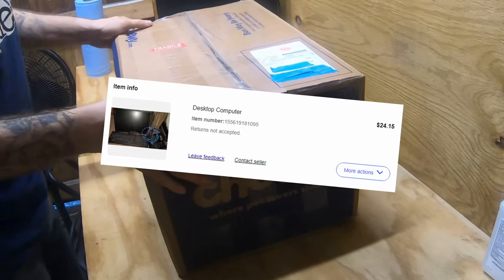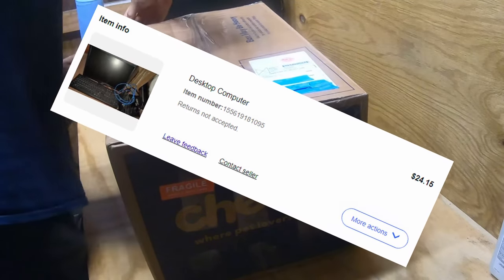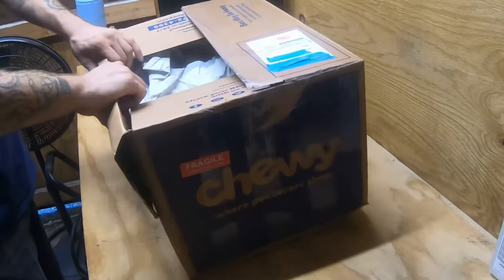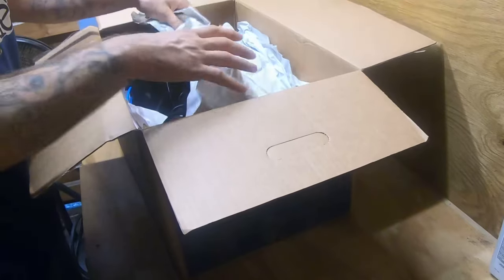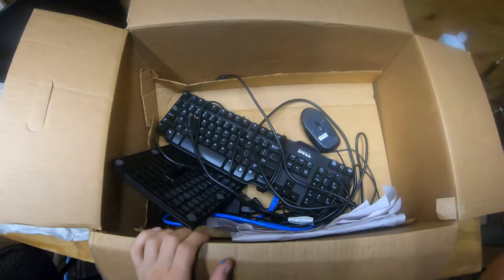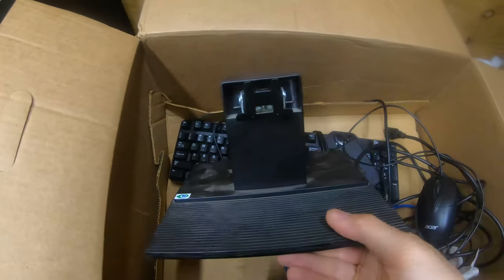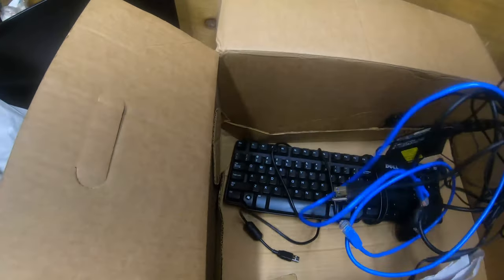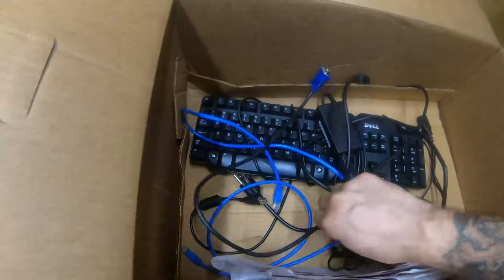It's not dog food. So it's a $25 quote unquote desktop computer. It's all the time. Got a lot of my computer packed with tissue. Literally, just some cords. The world's oldest video camera.